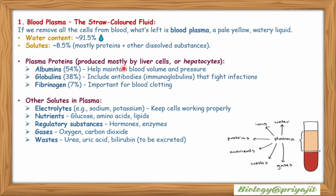Plasma proteins are produced mostly by liver cells or hepatocytes. They include albumins, 54%, which help maintain blood volume and pressure. Globulins, 38%, include antibodies or immunoglobulins that fight infections, and fibrinogen, which is approximately 7%, is very important for blood clotting. Other solutes in plasma: electrolytes such as sodium and potassium keep cells working properly.